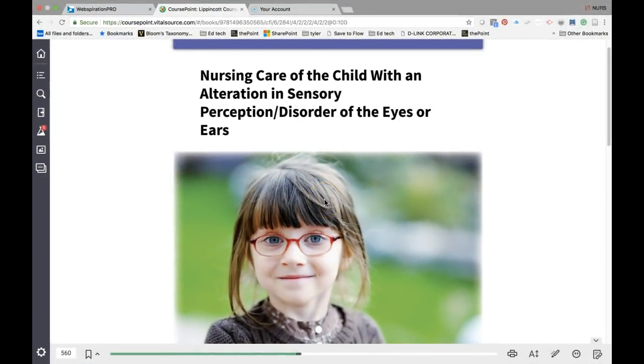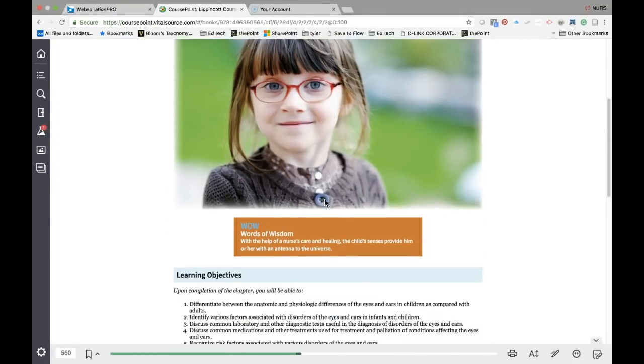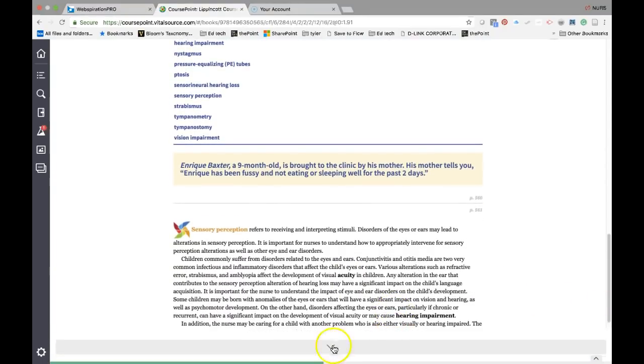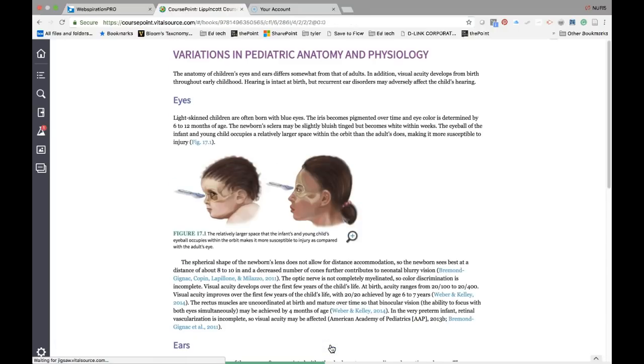Right, and I want to point out some important things in the textbook. All right, so we're going to go through. Hold on tight, I'm scrolling.